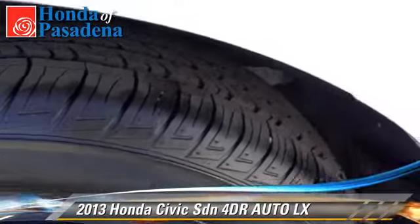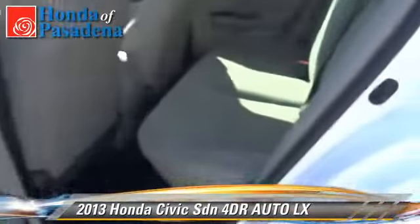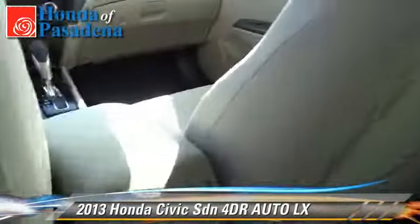Comfort and convenience features include a CD player, Bluetooth wireless, and heated seats. Give us a call to schedule your test drive today.